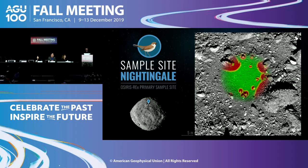But this does introduce the concept that we may not be successful on our first TAG attempt. I've alluded to the fact that there could be a wave off. That would be a case where we make it to a distance of about 5 meters before we back off. There's also the chance, as Danny alluded to, that we could contact the surface successfully and fire the gas bottle, but if we're unlucky and touch in one of these areas that doesn't have very much sampleable material, we may not collect an adequate sample on the first attempt.